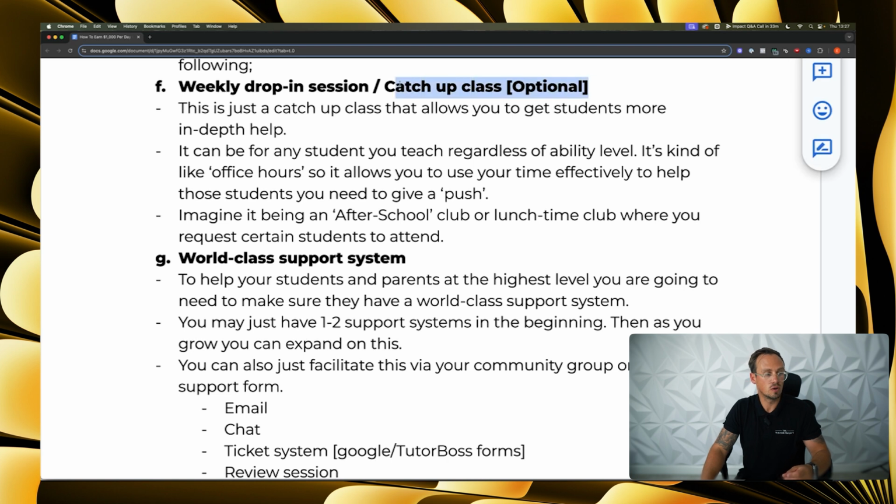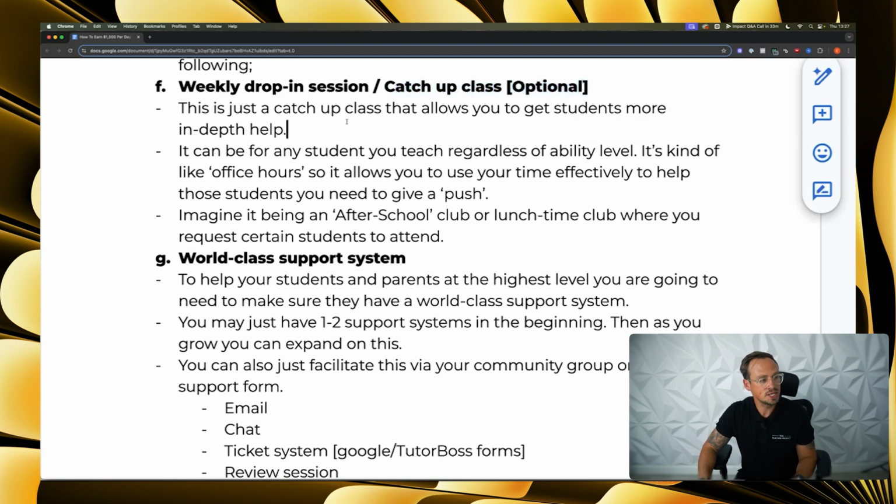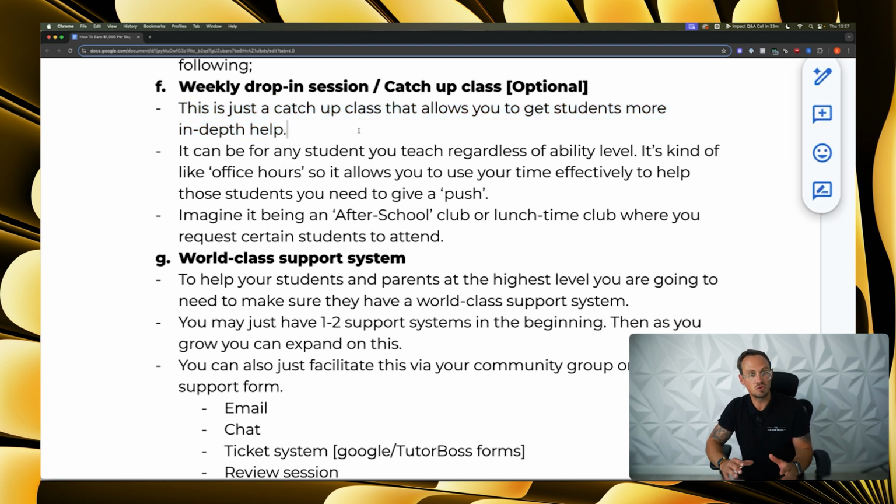It's optional. I call it the catch-up class, or some people refer to it as a weekly drop-in lesson or office hours. What this is, is a catch-up class. As you get more students, you're probably going to find there's a few strugglers, people might fall behind, and so you can structure this catch-up class a few different ways.